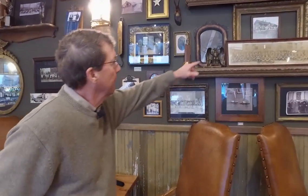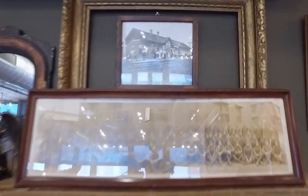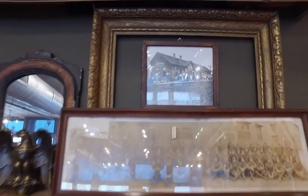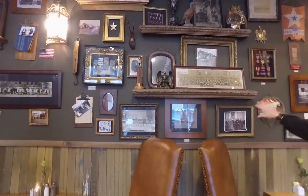And when you say the old depot, I think we're looking at it right here. Yes. And there is a very interesting history museum attached to that old depot. They built onto it. So that's a really fascinating visit for anybody when it comes to Mount Sterling. That's a good place to go. So, all of these photos are from the Brown County area.